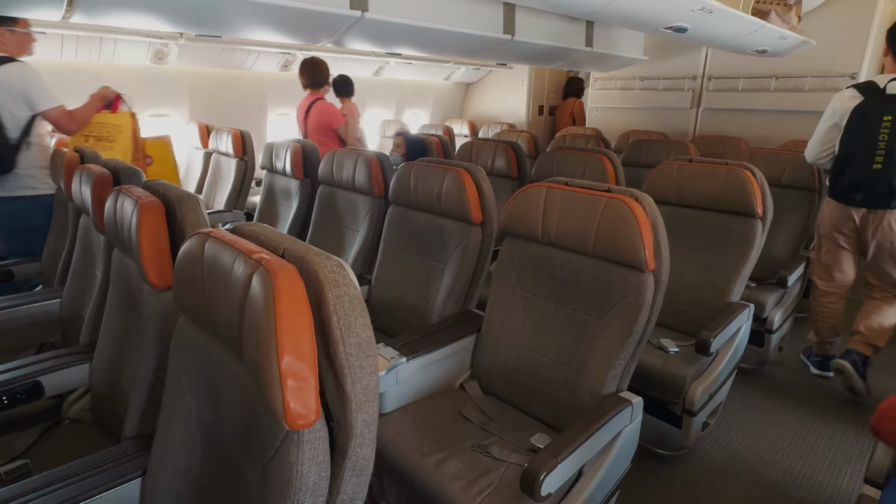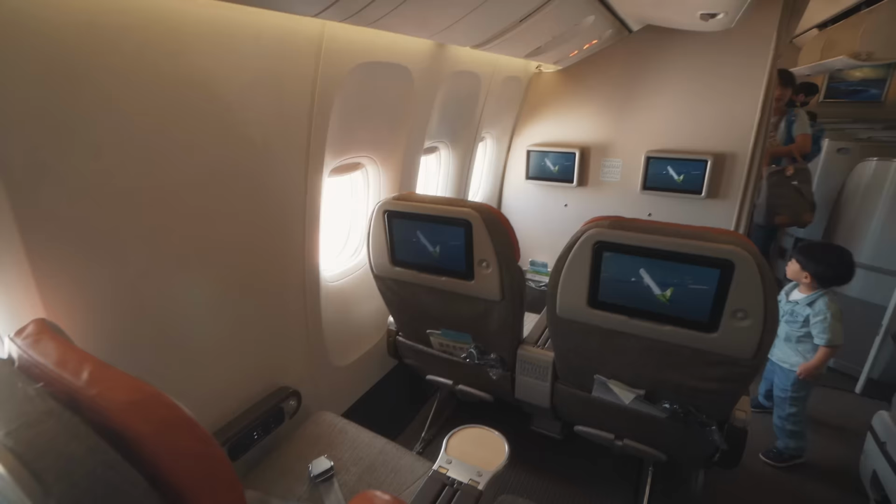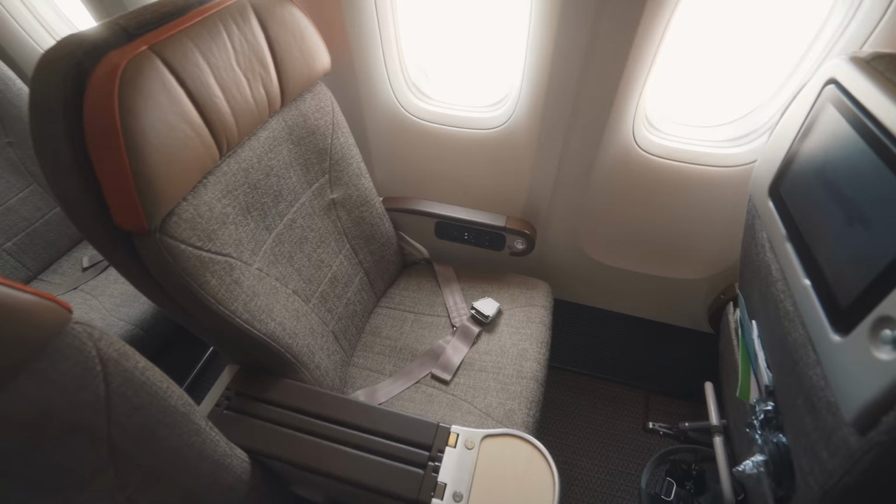EVA's premium economy cabin consists of 56 seats in a 2-4-2 configuration, spanning 7 rows. My seat was 22A, a window seat in the third row on the left side.